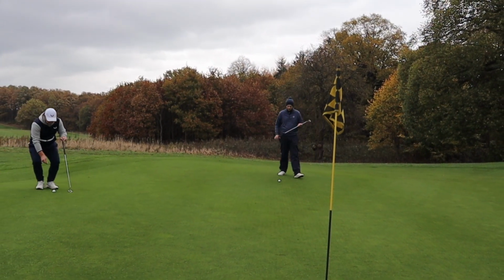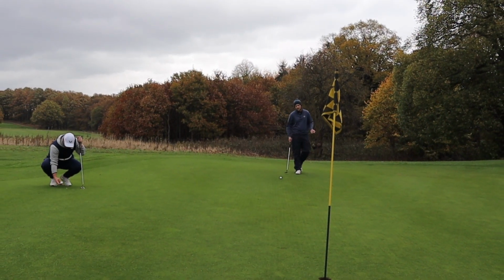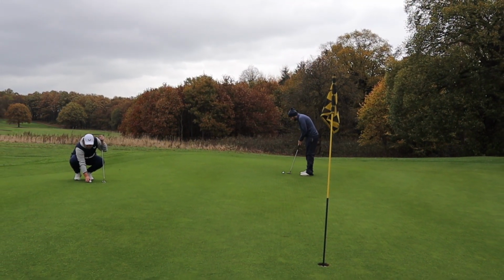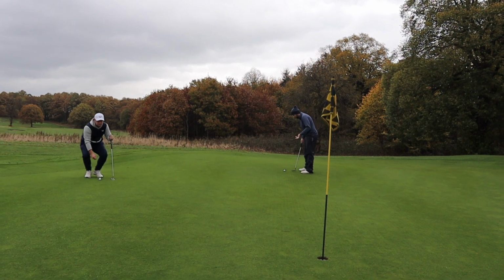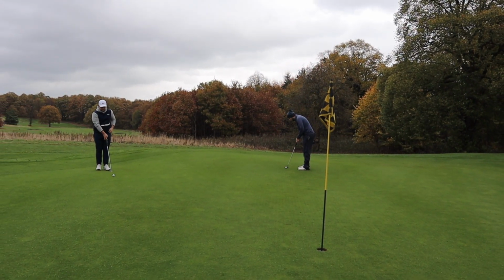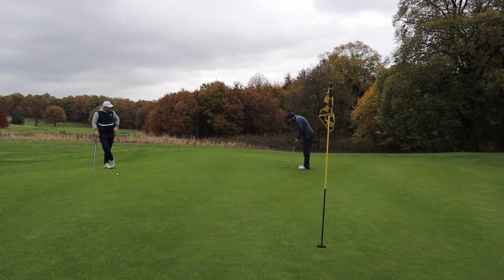A lot of confidence comes from looking down at something that you can trust. If you can't trust a mallet putter, you might get a smaller mallet putter, a semi-mallet, or you might be good with a blade. It doesn't matter what handicap you are, it doesn't decide what putter is for you.